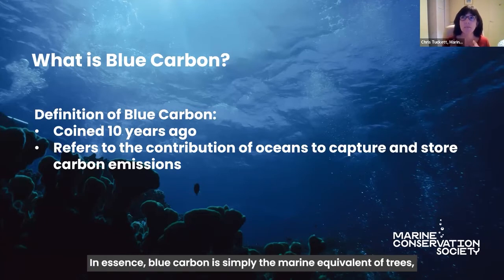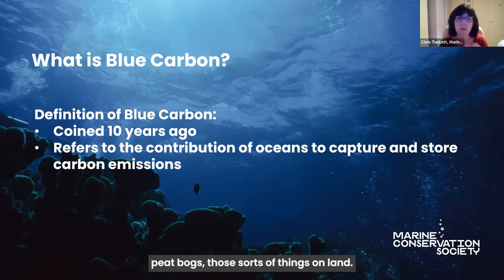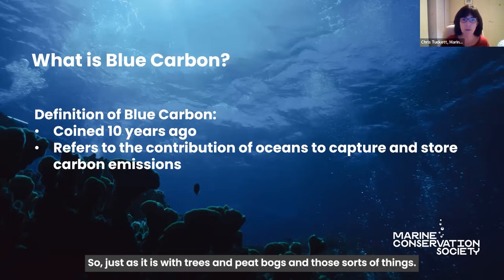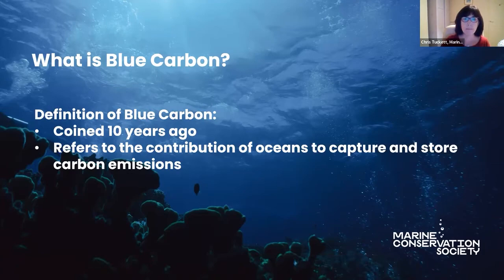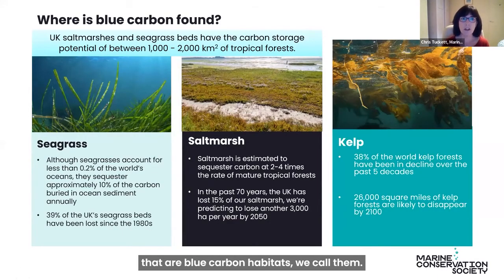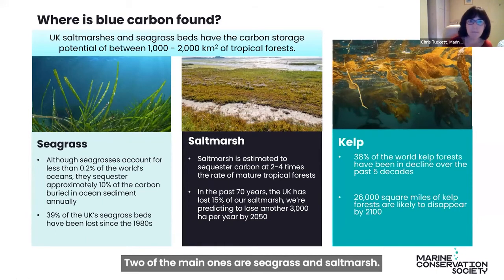And in essence, blue carbon is simply the marine equivalent of trees, peat bogs, those sorts of things on land. Blue carbon is the capture and storage of carbon from the air, just as it is with trees and peat bogs. And there are quite a lot of different places within the marine environment that are blue carbon habitats, as we call them. Two of the main ones are seagrass and salt marsh.